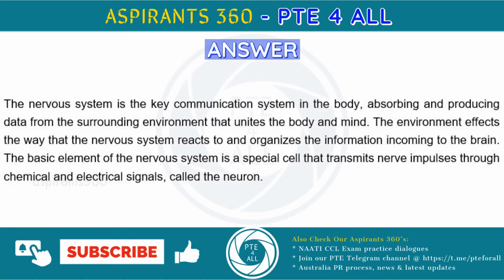The nervous system is the key communication system in the body, absorbing and producing data from the surrounding environment that unites the body and mind. The environment affects the way that the nervous system reacts to and organizes the information incoming to the brain. The basic element of the nervous system is a special cell that transmits nerve impulses through chemical and electrical signals, called the neuron.